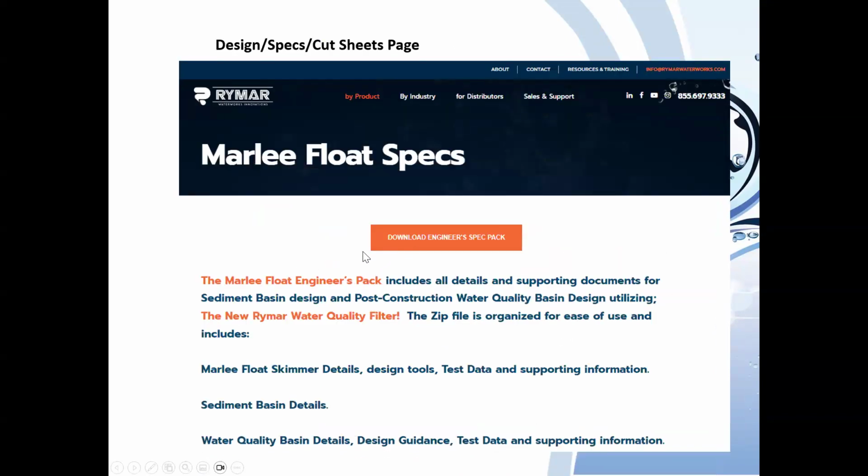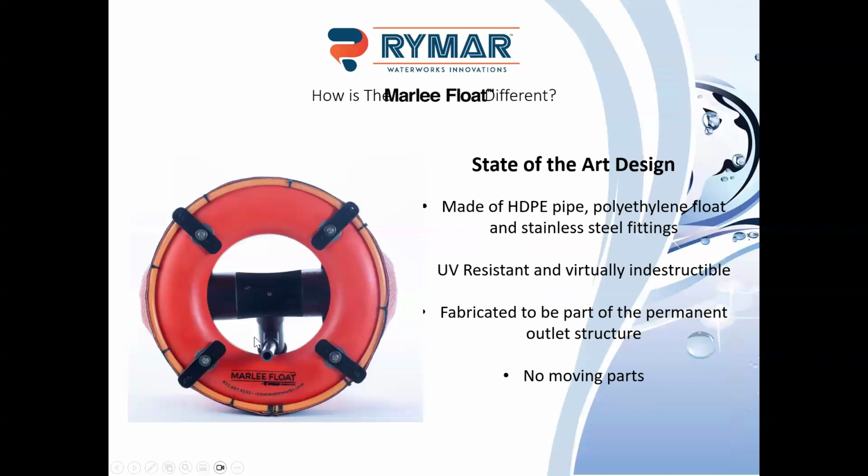We have a simple zip file, our engineer spec pack. When you download that, it's going to be a zip. You can extract it, and you're going to have all the Faircloth skimmer details, design tool, test data, supporting information, maintenance recommendations, those kinds of things. We'll have our standard sediment basin details in a folder, and then the water quality basin details, the design guidance, our TRI environmental test data, supporting information, and maintenance recommendations. So it makes it really easy if you decide you want to incorporate this into a project.